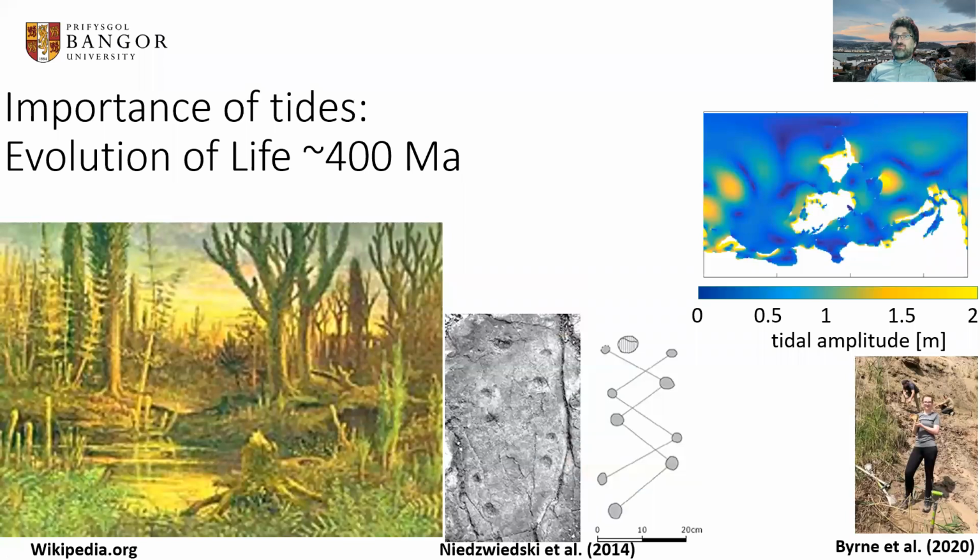And if we jump further back, 400 million years ago, we're at a really important time in history. Plants and insects have moved on to land, but vertebrates, that is, things with spines, had yet to make that transition. So fish hadn't started walking on land yet. That happened about 396 million years ago.